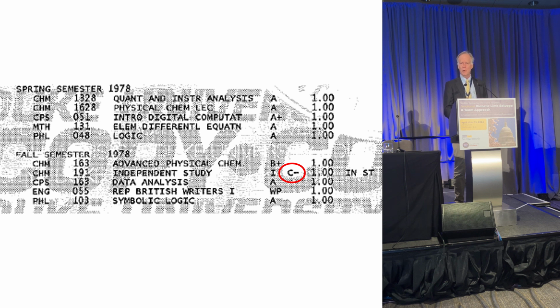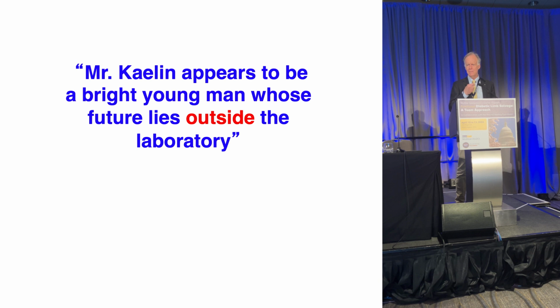And then to make sure his point wasn't missed, he wrote in the margin of my transcript, "Mr. Kaelin appears to be a bright young man whose future lies outside the laboratory," which is like a surgeon telling you you have the hands of a hematologist.